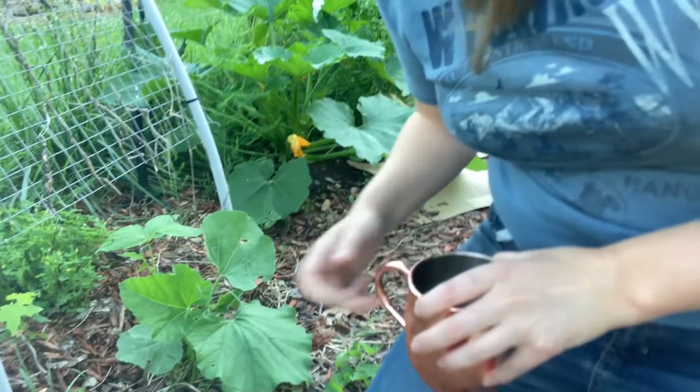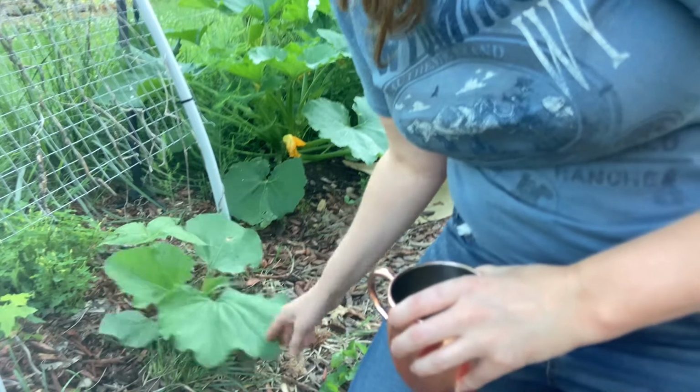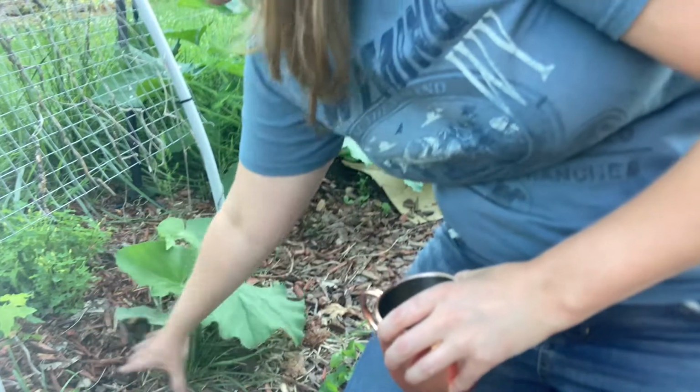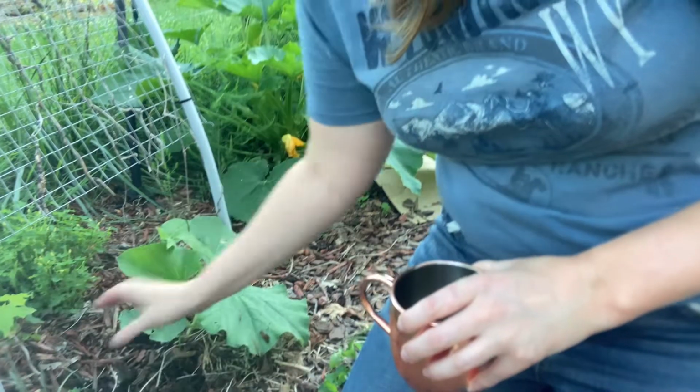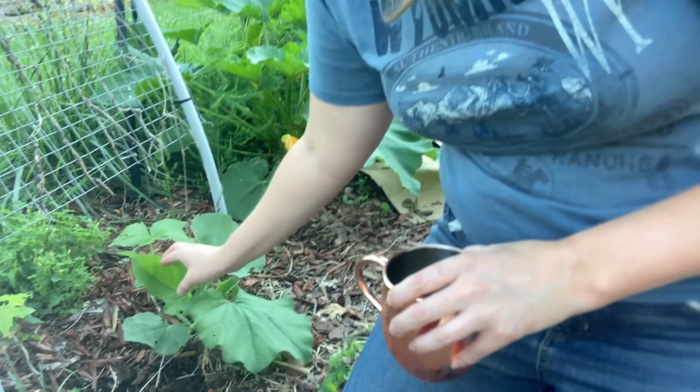And then I have this here. I don't know what this is. I kind of remember if I planted a cucumber here, but I don't remember. See, weeds. I don't remember if this is a cucumber or not. So we're going to see what this guy does.